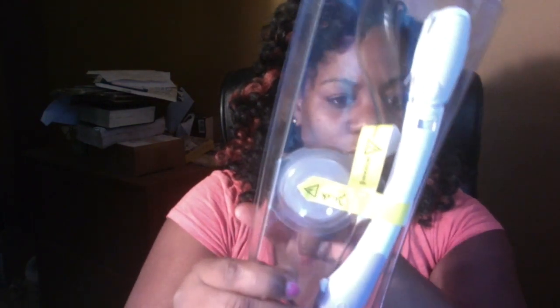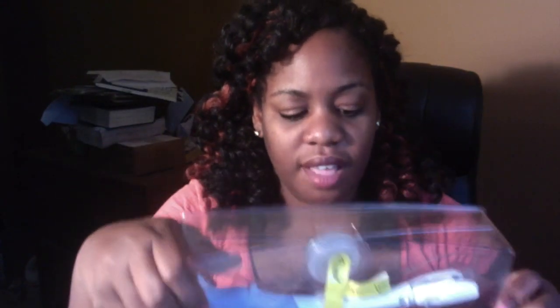It comes like this, in a box. So this is how it looks. This is the actual applicator, and this is actually a condom, but it also has a cap piece in it. This one I did not use. I purchased 2, however, I only used 1 because I used it incorrectly. I actually broke this one, and I'm going to show you exactly what I mean by I broke it. So I'm going to go through this.